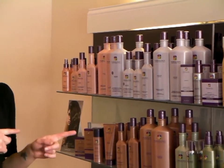Thank you for saying that. It cuts down all the drying time. All that. Pureology pushes water out and product in. So it's all going to reduce drying time.